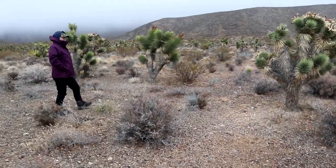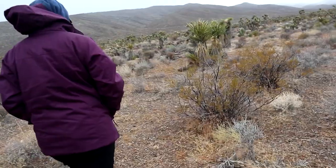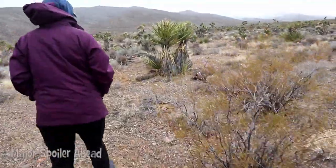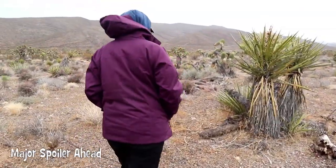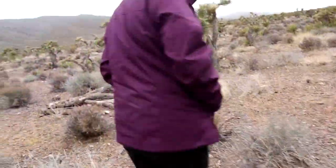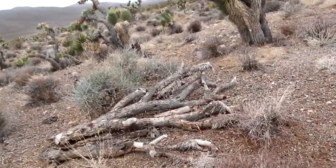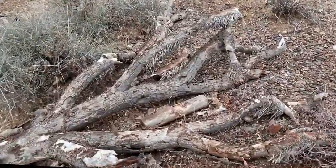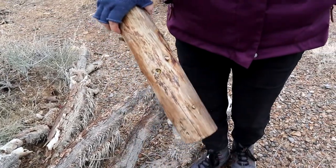Keep your eyes peeled. Now on this one, it says the desert is full of surprises. So we'll see if we're surprised. It's looking like a likely cluster right there, or those fallen logs. Oh, I heard a beep, so we're close. What about those cluster of logs? What about that log that's sawn right there, right in the middle? Right there, is that it?